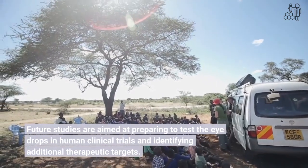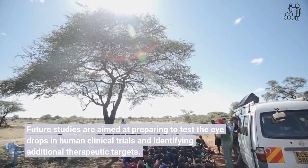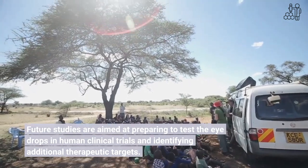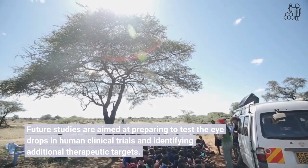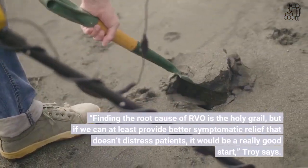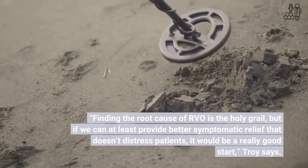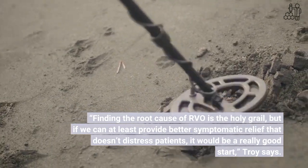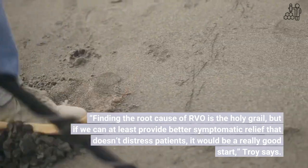Future studies are aimed at preparing to test the eye drops in human clinical trials and identifying additional therapeutic targets. Finding the root cause of RVO is the holy grail, but if we can at least provide better symptomatic relief that doesn't distress patients, it would be a really good start, Troy says.